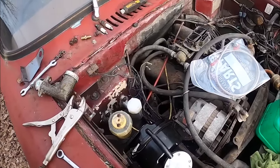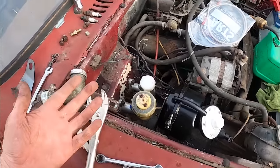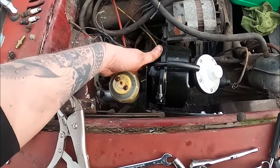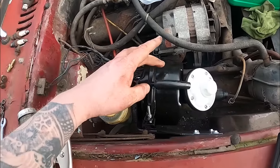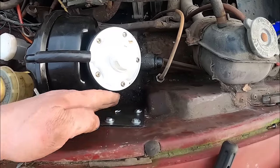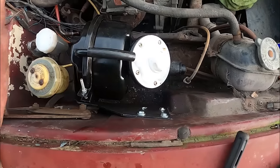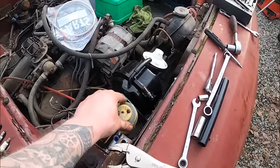Bit of a ball ache, not gonna lie. There's no hardware with it, and hardware is American for nuts and bolts. So I've just had to use what I've got around, and it's really fine thread stuff. I haven't got any fine thread nuts that would fit. And these washers got a little bit bent in because I had to cut all those off, and then I didn't have any bolts wide enough. I could have probably done better, but time's ticking on. Anyway, it's all in, it's all fitted.